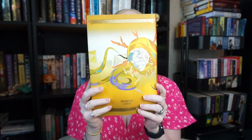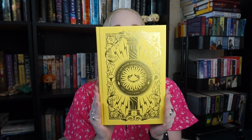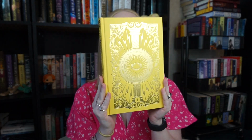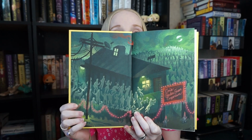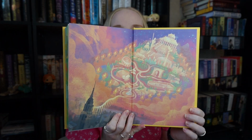So going one by one, we have The Lightning Thief with this beautiful yellow color. What I love about this edition is that each book has a different color scheme, and the naked hardcovers also match. So we have some foiling on the front here, and they also do have great end pages as well, which, you know me, I love a good end page. Oh my gosh, this one's stunning. I love the colors in this one so much.